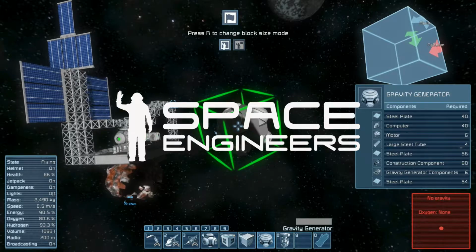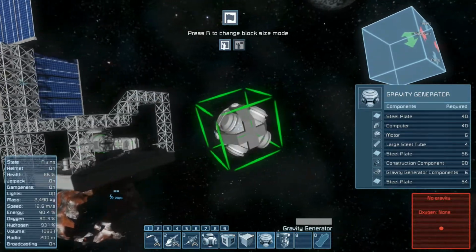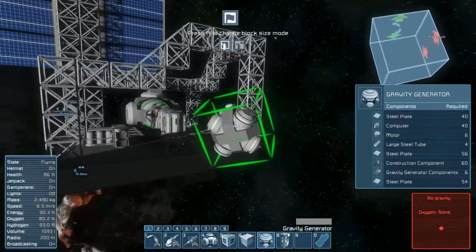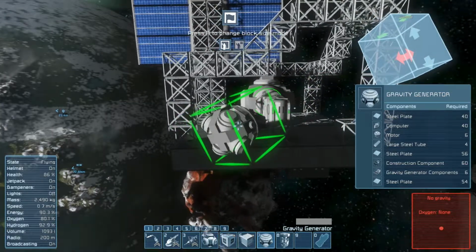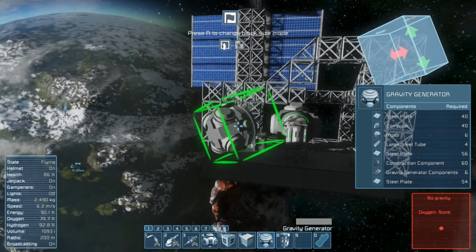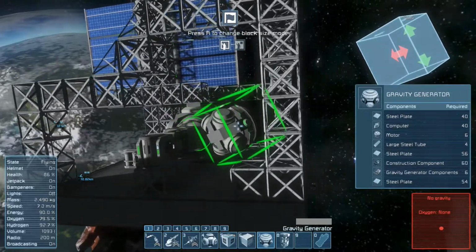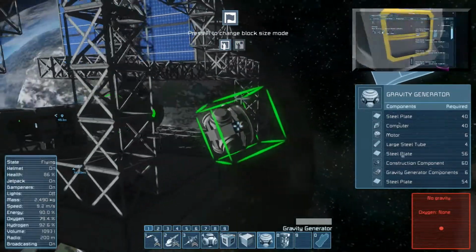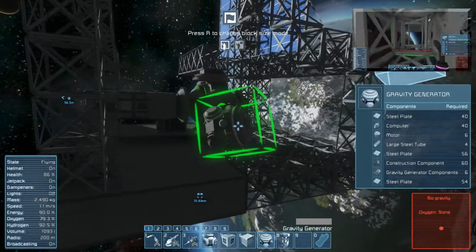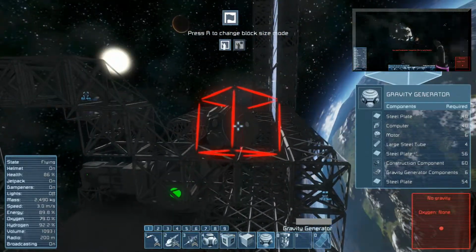Welcome back to more Space Engineers. Today what we're going to be doing is working on the space station a little bit. I'm still working from the parts that I brought up with me on the first trip. So for y'all, basically I haven't stopped working on the station. As you can see, I've got a little bit more of the framework in place. I need to put some lights in this place because it is already getting dark up here.